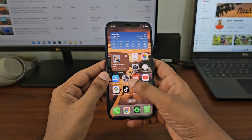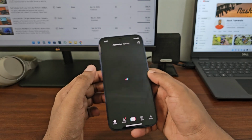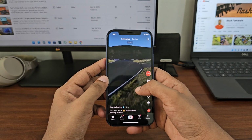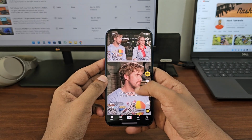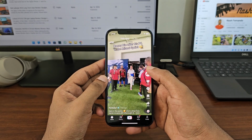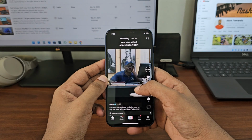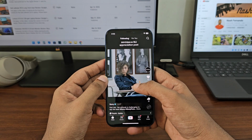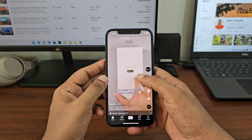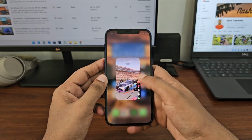Alright, let's take it to TikTok. Okay, no problems here, it's still very smooth. Yeah guys, nothing to worry about. This phone is actually pretty smooth considering it's more than 3 years old now. So that's how some of the popular apps are going to look when you are using them in 2024 with an iPhone 12, guys. So let's talk about the camera.